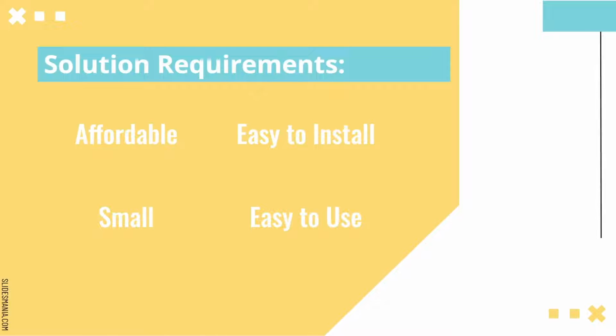Our requirements for a good solution would be affordability. Most of the people that lack access to clean drinking water are also poor. These devices have to be made cheaply. A small size. The solutions need to be implemented in remote communities, so large devices would introduce prohibitive transportation costs. Easy to use, easy to install, also very useful because we're not going to be having anyone on site.